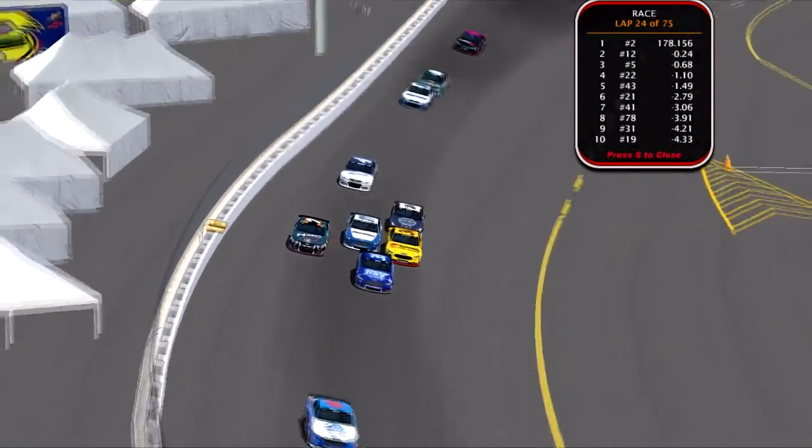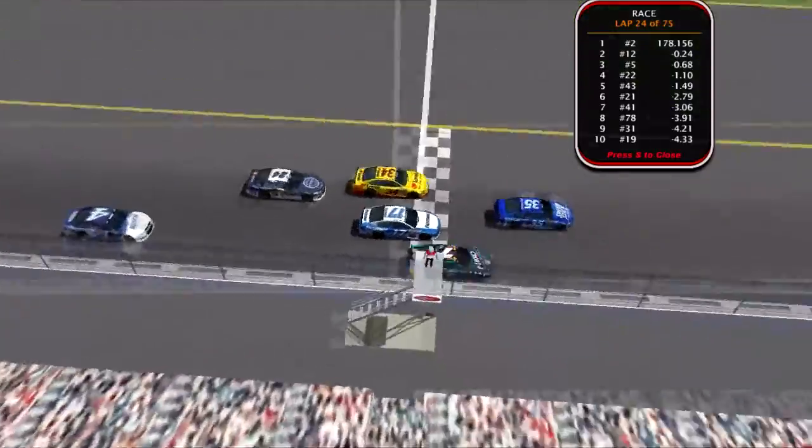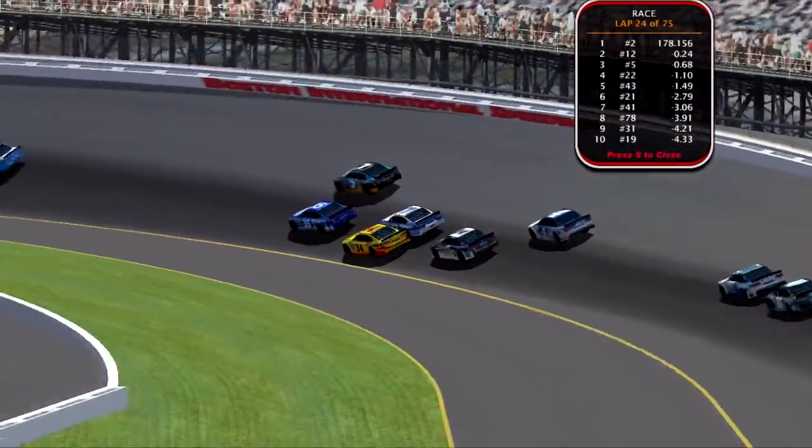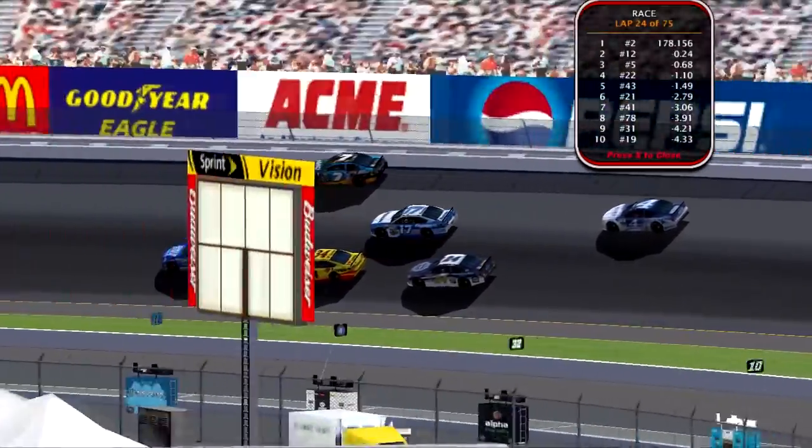William Brockhoff nearly in the wall for 4. Jesse Turner made it 3 wide, trying to take advantage of that. And, well, Turner's just had an up and down, mostly a down season so far.